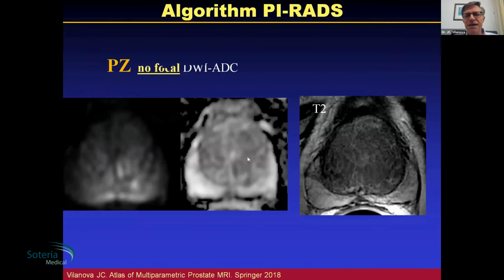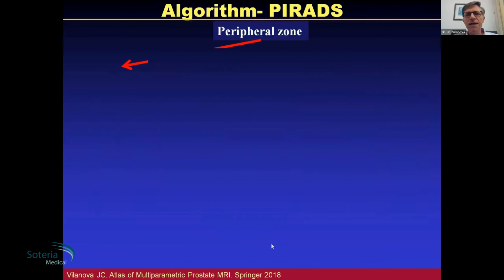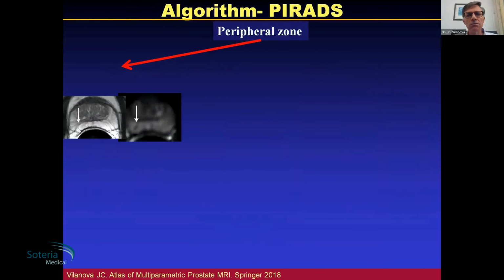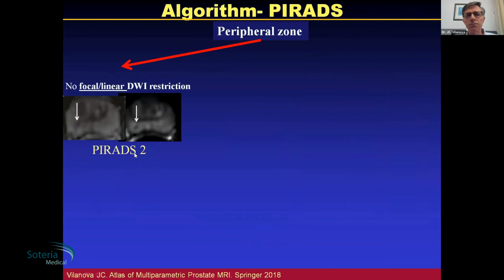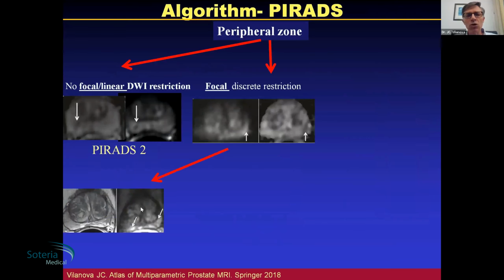If the periphery has nothing focal, and the transition zone is homogeneous or completely encapsulated, this is going to be a PIRADS 1. If there is something in the peripheral zone, but nothing of restricted diffusion, this is going to be a PIRADS 2. Where we see something discrete and focal, I might apply contrast, but if the contrast is diffuse, this is negative. So this is going to be a PIRADS 3.